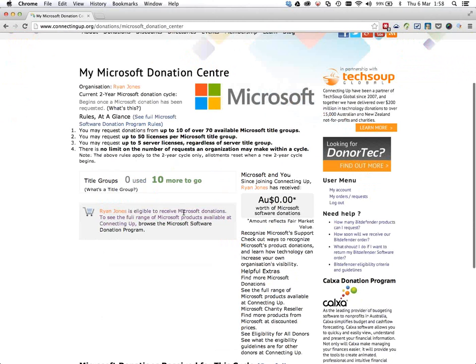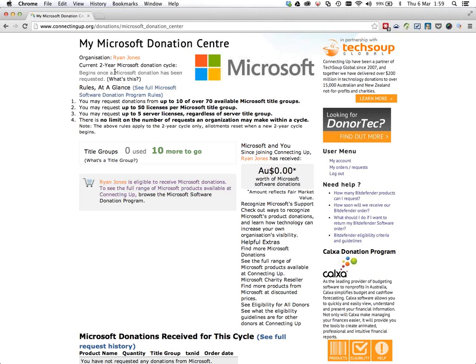works is you are able to access a certain amount of licenses in a 2-year period, and that 2-year period starts from when you place your first Microsoft order. So if you place your first order today, your current 2-year Microsoft donation cycle will show as beginning today. Donation has been requested. I haven't requested any, so it hasn't given me a date yet. But what it does is it gives me the rules at a glance.